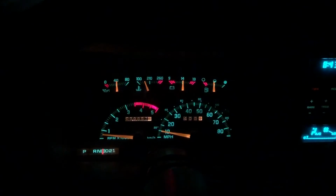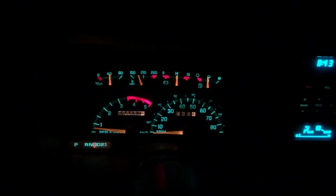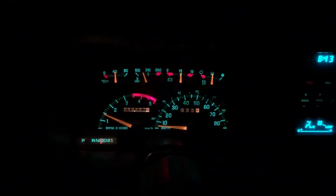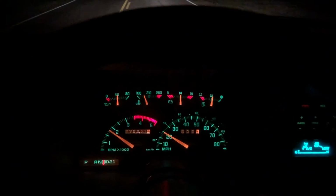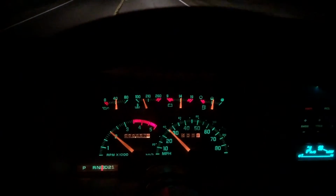Hey everybody, I just got her buttoned up for the night. Got the speed sensors changed out. Interestingly, it looked like the input speed sensor was virtually brand new.